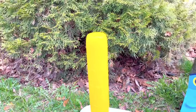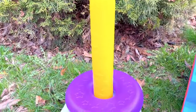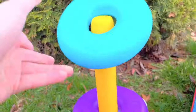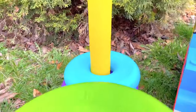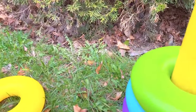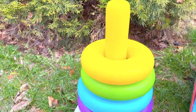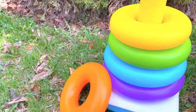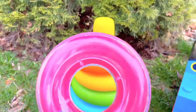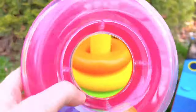All right, let's do a ring toss. Oh, I got it. Do you remember what color comes next? It's blue. Then green. Yellow. Oh, I missed. That's okay. Let's try again. Got it. Orange is next. Oh, almost. Let's try again. And the last one is the red one with the balls inside.